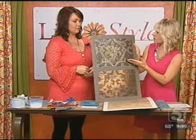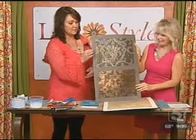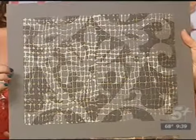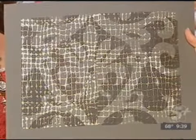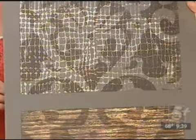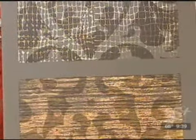Now, this is something you can do on the wall. Yes, it is. This is a stencil, and then it has a foil effect over the top of it. So I like that. And look at the bottom one too. It has kind of a crocodile pattern is what we call it. And this is just in a different color to give it a different look.